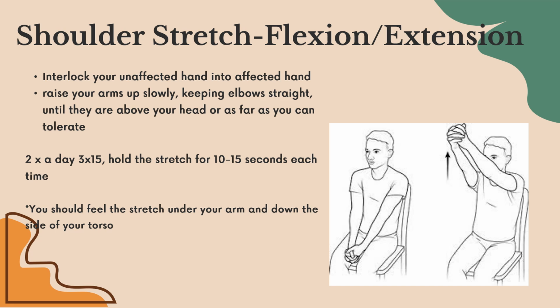Interlock your hands together and slowly raise your arms up, keeping your elbows as straight as possible. Keep raising your arms up until you start to feel a stretch under your arms, then hold the stretch for 10 to 15 seconds. It is recommended to do 3 sets of 15 twice a day.